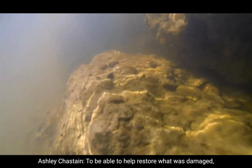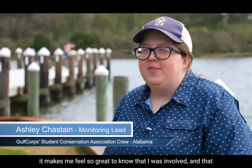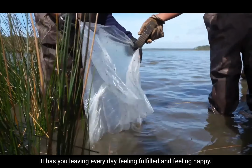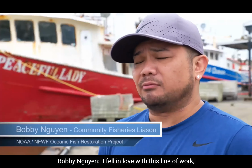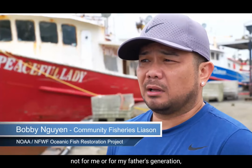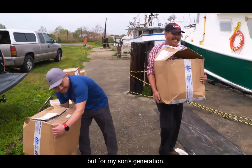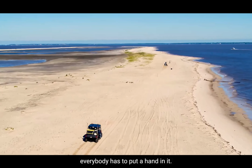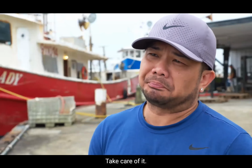To be able to help restore what was damaged, it makes me feel so great to know that I was involved and that I can be proud of what we've done. And it gives you a purpose. It has you leaving every day feeling fulfilled and feeling happy. I fell in love with this line of work, not for me or for my father's generation, but for my son's generation. In order for us to restore the Gulf, everybody has to put a hand in. Make the Gulf as if it's your own home. Take care of it.